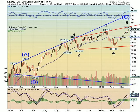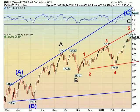This is more of what we call an orthodox broadening top. You can read about this in Edwards and McGee, Technical Analysis of the Financial Markets, and there are other books about this as well. For example, John Murphy's Technical Analysis of the Futures Markets also contains this pattern. So I would like to let you know that we're just looking at a pattern that is endemic across the board. The final one I'd like to show you is the Russell 2000.